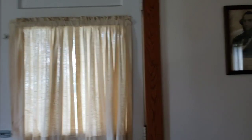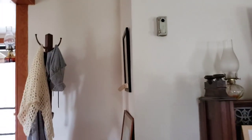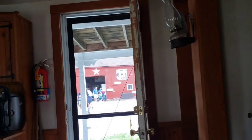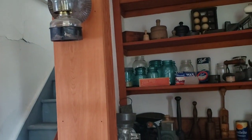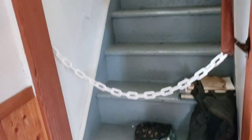Gotcha. Are we allowed upstairs? No, we don't want you to go upstairs. Oh, so you can't go upstairs because they don't want you to fall through the downstairs. Correct. Now, is there like a cellar? There is a cellar, and that's where the heat is coming from, actually. They have a furnace down there. It is around the corner, but you can't go. I mean, the door's not open. They got it blocked off.